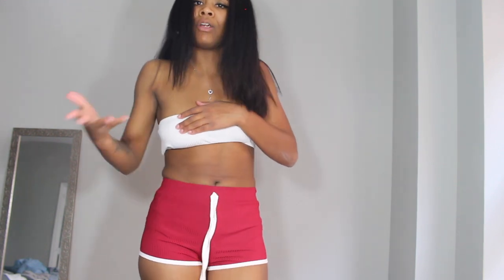It's just like a chill set, so it's in a medium. I'm glad I did get a medium because it's not too tight, it's perfect. If I would have got a small, it probably would have been too tight. So that's a good thing I got a medium. So, next.